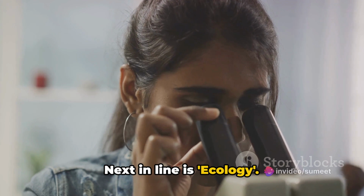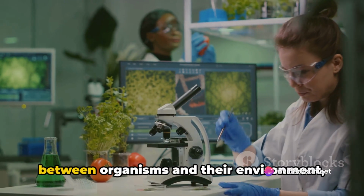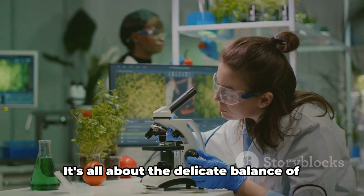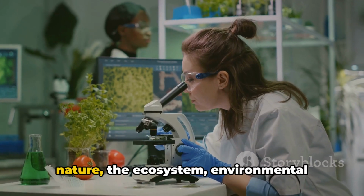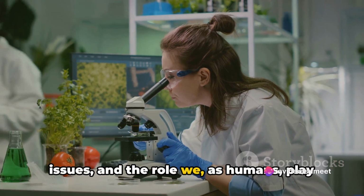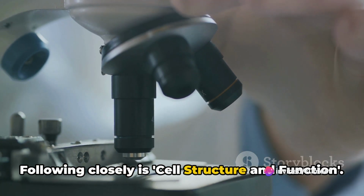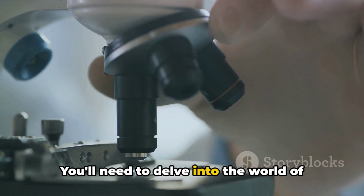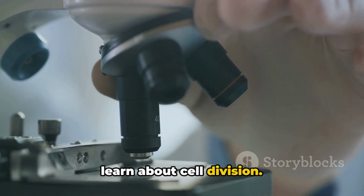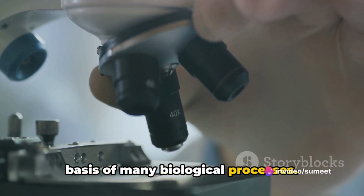Next in line is ecology. A fascinating study of the relationship between organisms and their environment, this chapter too carries significant weight. It's all about the delicate balance of nature, the ecosystem, environmental issues, and the role we as humans play in it. Following closely is cell structure and function. You'll need to delve into the world of cells, understand their structure, and learn about cell division. It's an intriguing chapter that forms the basis of many biological processes.